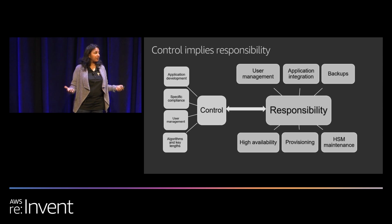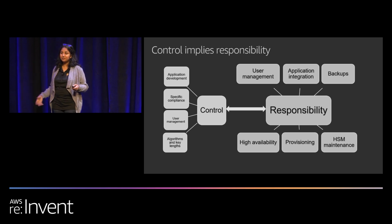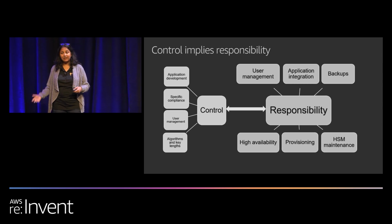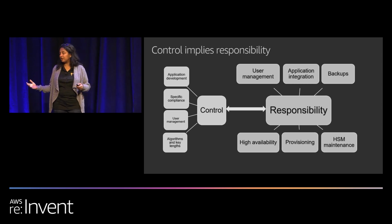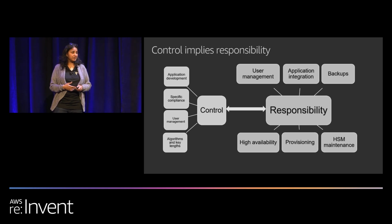When you have to update firmware to add algorithms or patch security issues, you have to take each HSM down one at a time, SSH into it, update the firmware. Sometimes it doesn't work, roll it back, see what broke, try it again, and it can take a really long time. Backups are a significant responsibility when operating your own HSMs.